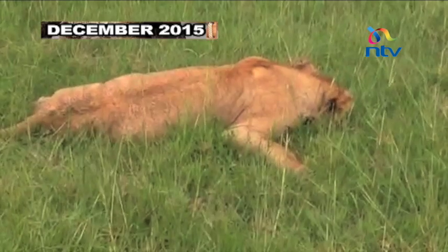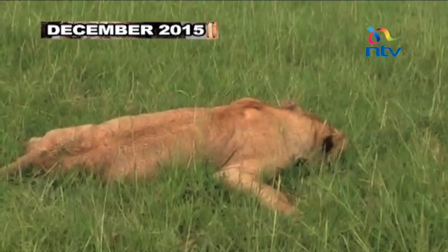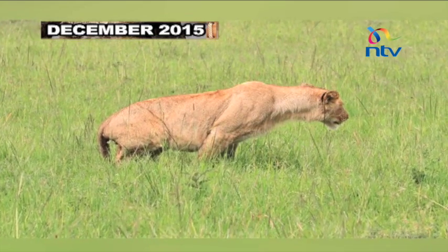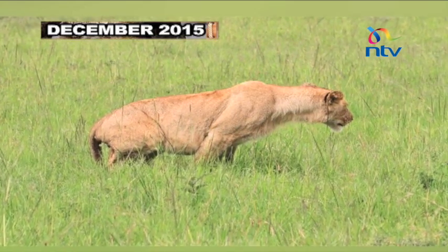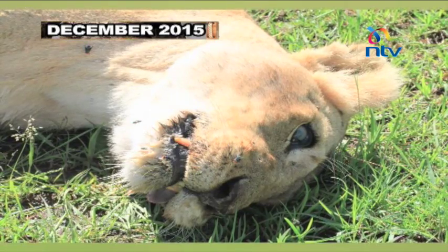Jackson, what was the response of the community when they found out about the poisoning? Because earlier, yesterday, I had a chance to speak to our other tour guide, Jackson, and he said that the community was appalled by the poisoning of the lions. What was the reaction you heard? Yeah, within the area, particularly bordering the game reserve, this community were so shocked that the lions were poisoned.